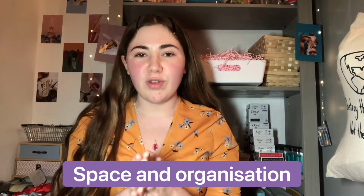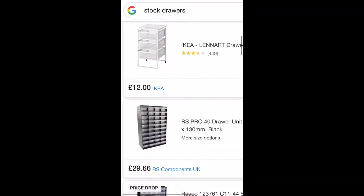I can't stress how important it is to stay organized as a small business owner. Because, for example, if an order comes in but you don't know where your stock is, how are you going to be able to fulfill these orders? You're not. You need to stay organized. Because do you really want to have to refund the customer because you've lost half of your stock? No you don't. So stay organized. I recommend to stay organized investing in something like this.